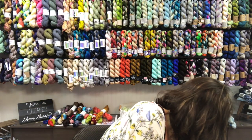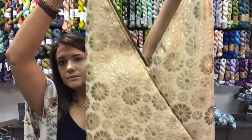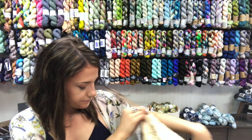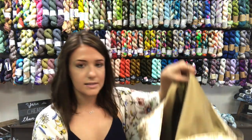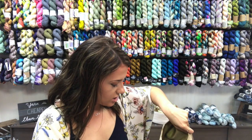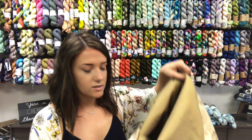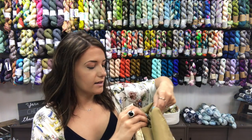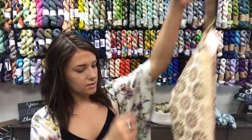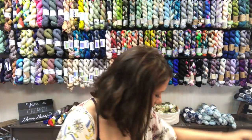And then, for some fun bags, I have this. So this is like a hobo bag, really long shoulder drop, but it also has a snap. And it's kind of in the Japanese origami style. So it holds a lot as well. There's no interior pockets, but it holds a lot and makes a very stylish bag to carry some knitting or to use as a purse.